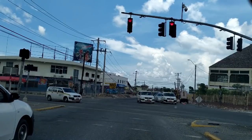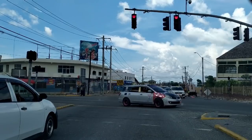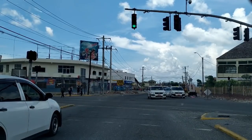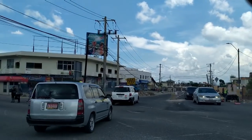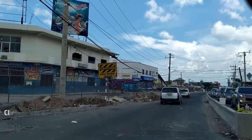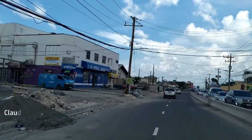So ladies and gentlemen, we came down this road today. They've been doing major infrastructure works in Jamaica, and we showed you some of them. The Barbican Road corridor is almost complete. I would say they're about 99% complete, because they just need to mark the roads now. That's completed. Constant Spring Road, almost completed. This is the other one, the Hagley Park Road.